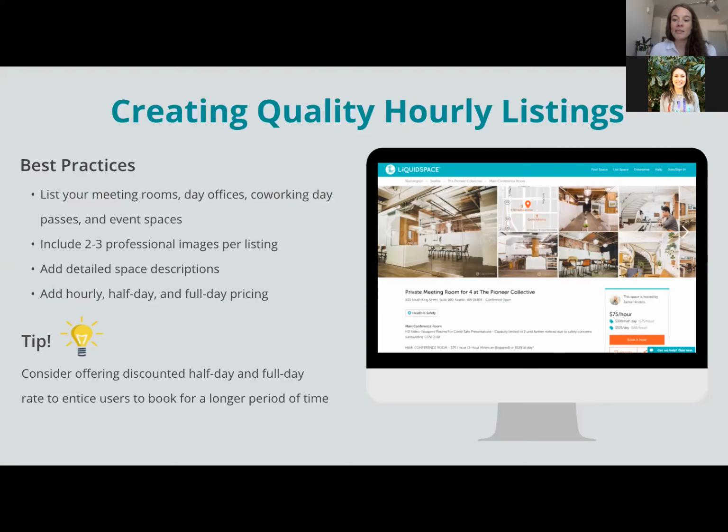Best practices for hourly listings include adding 2 to 3 images per listing, detailed space descriptions, and then also adding your hourly, half-day, and full-day pricing. If possible, we encourage you to add a discounted half-day and full-day rate so customers are incentivized to book for a longer period of time up front.